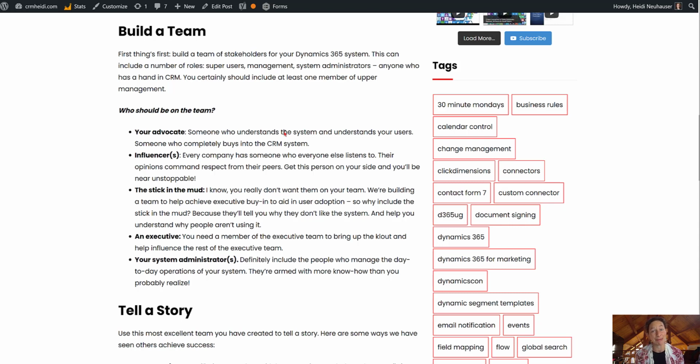I know you have somebody there. This should be an end user. And this is somebody that just really understands your users. They understand the system. And they're there to advocate what CRM can do for them and their peers.